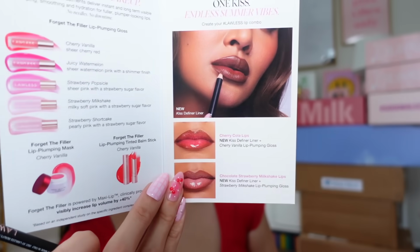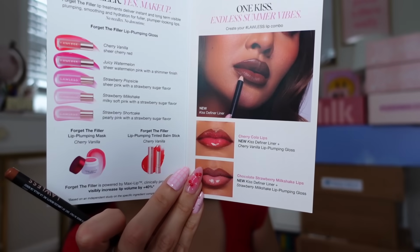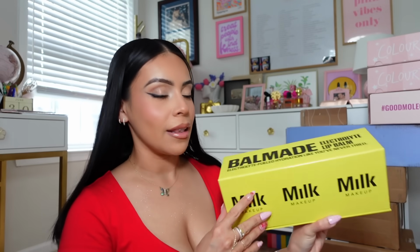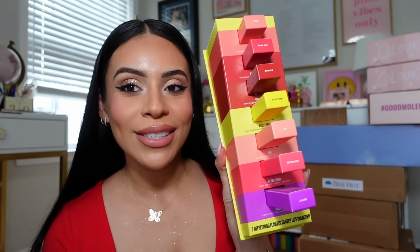I feel like this is going to be a good shade too because I have a little pamphlet here to go with other glosses, pretty much all the glosses. Thank you. More new lip products. It says Electrolyte Lip Balm. Look how cute these look.